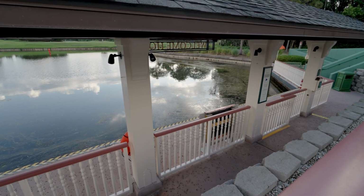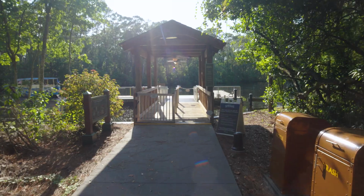There are 3 modes of transportation at this resort. The first is the boat, and I am sitting on the boat right now. There are 2 pickup locations at this resort, and that is behind the springs and also at the Treehouse Villas. The boat transportation only takes you between the resort and Disney Springs.